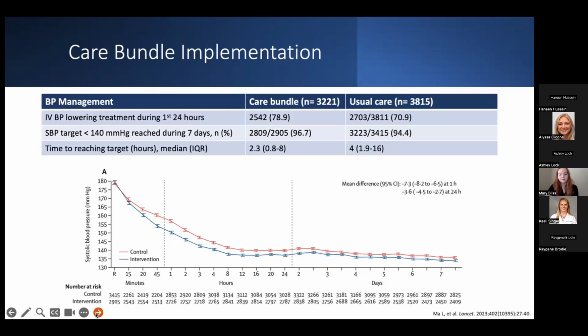As you can see in the image below, this depicts the control group in red and the intervention group in blue. And you can definitely see that the blood pressures in the intervention group are much lower. So it was lower by about 7.3 hours at 1 hour and by 3.6 at 24 hours. So overall, the care bundle group did have lower blood pressures, especially during that initial time period.